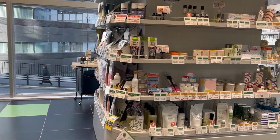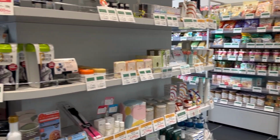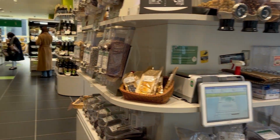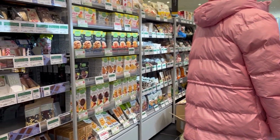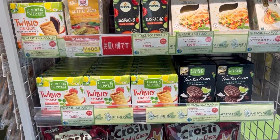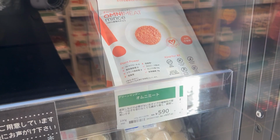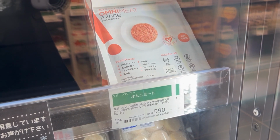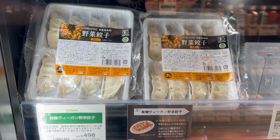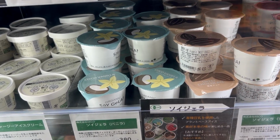Bio-Seibon also has stuff like breads, and little bento boxes as well. So if you are visiting, it's really good for, let's say, breakfast, because in Japan everything tends to open up at 11. So if you want to eat earlier, this could be a good option for you. If you can read or speak Japanese, then I would also advise just looking at the back of the products and checking the ingredients.